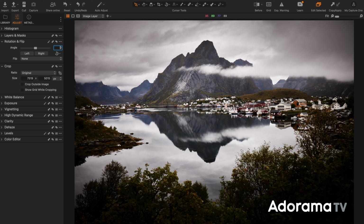However, my horizon line isn't straight. There is some symmetry top and bottom with the reflection of the mountains in the lake, but the overall frame is just leaning to the left. It feels like it's falling over.